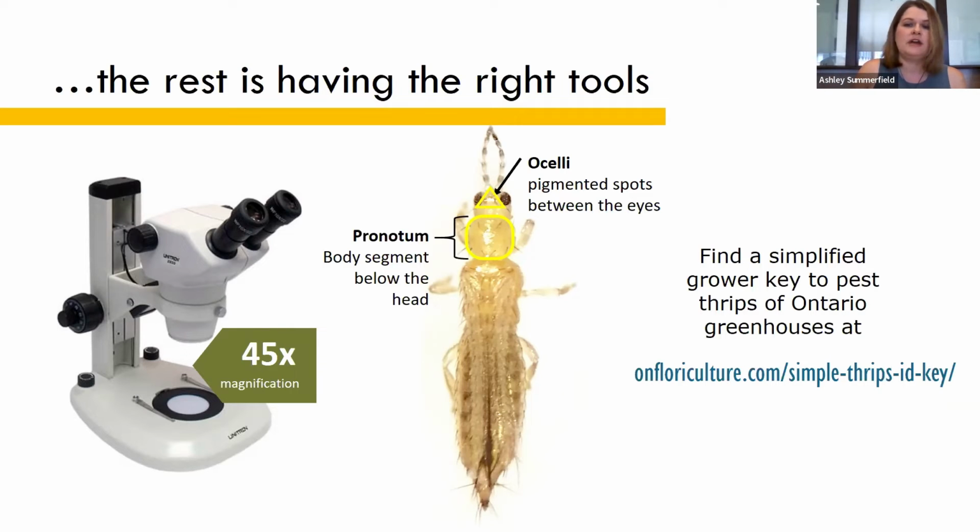But luckily, what we found is that the species that we typically find in greenhouses, we can tell them apart pretty reliably using a few simple features. So Sarah and I developed a key to species found in Ontario greenhouses. We designed it specifically for growers and consultants, and it uses features that you can see using a dissection microscope like the one in this picture.